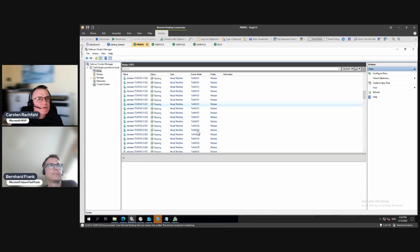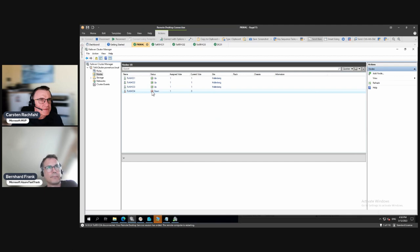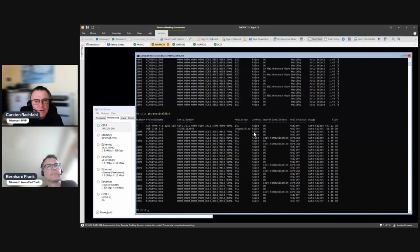You see here our roles are already moved. Yeah, so we don't have anything of the node from the VMs that were running there. They are running all over the place on the other nodes. And I think our node is now down. So let's look here again. Mm-hmm. Yeah, you see lost communication.